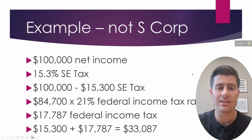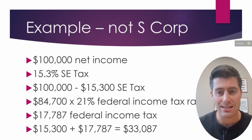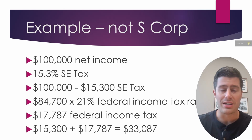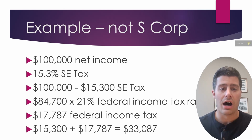Okay, so let's give an example real quick. Now, this is just a very basic example. This is not counting any tax credits or tax deductions. This is just a very basic example to show you the tax implications of an LLC that is not taxed as an S corporation. Okay, so let's say, for example, this LLC has $100,000 of net income.